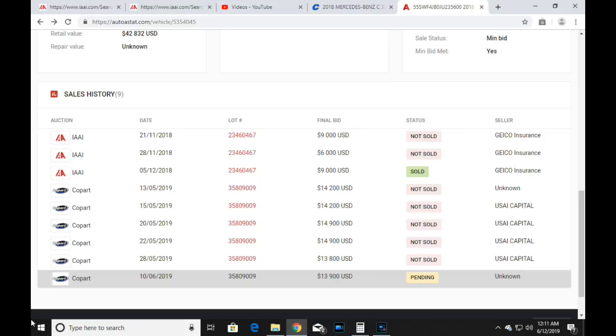Once you come down here, you're going to see sale history, right? Nine times. And then it shows you the auction: insurance auto auction, insurance, and then Copart. Copart is essentially insurance sales, and private sellers like me or you if we wanted to sell a car. Insurance is usually only insurance, like you see here, seller Geico Insurance. I've heard that even some private sellers can get into insurance now, but don't quote me on that. Usually it's supposed to be only insurance.